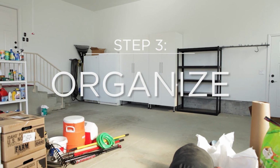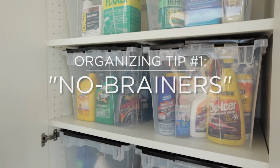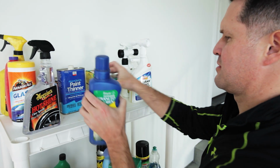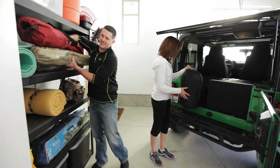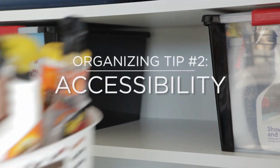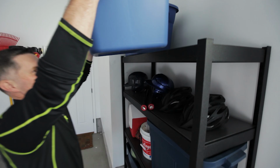To get the most out of your space, stick to a couple rules that will make getting and staying organized easy. Start by putting no-brainer things up first. Yard and garden tools can go next to the door to the yard, house cleaning tools can go next to the door to the house, and camping and sports equipment can go next to the vehicle for easy loading and unloading.